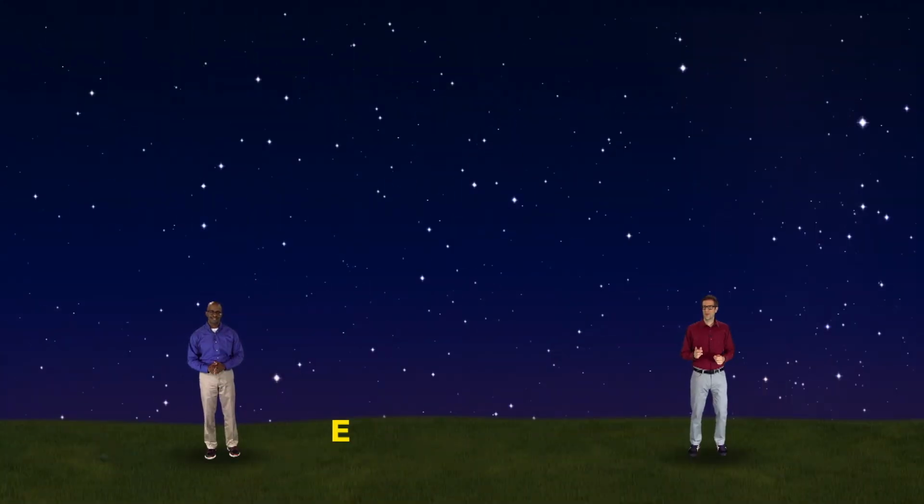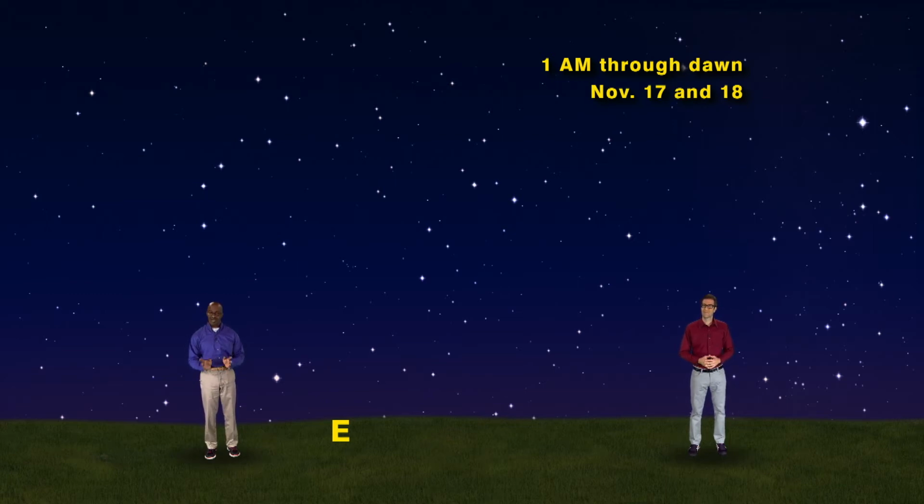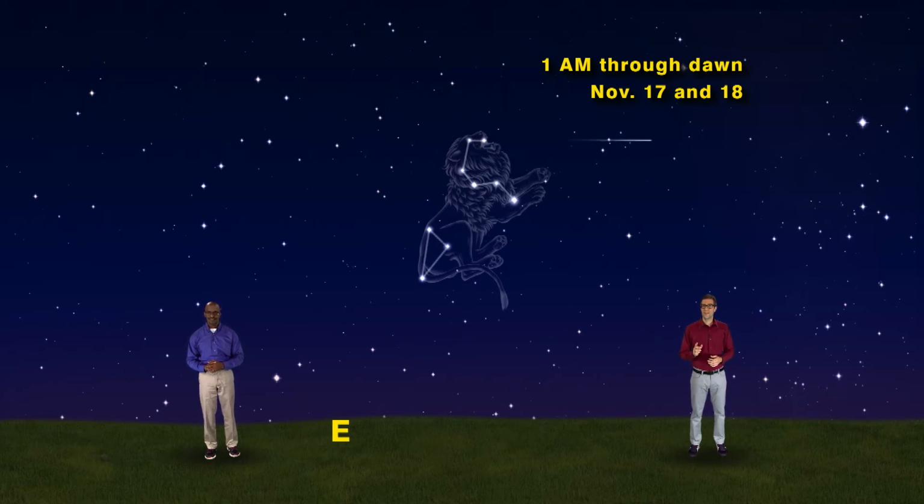You never know when one of these storms may happen, but the best prediction to see some meteors this year for North America is to go out from 1 a.m. through dawn on the 17th or 18th. I know that's really late at night, and it might be cold outside, but that's the best time to look. Face east, where you'll find Leo rising. He has a backward question mark for a head and a triangle for a tail. The meteors will seem to radiate from around there.